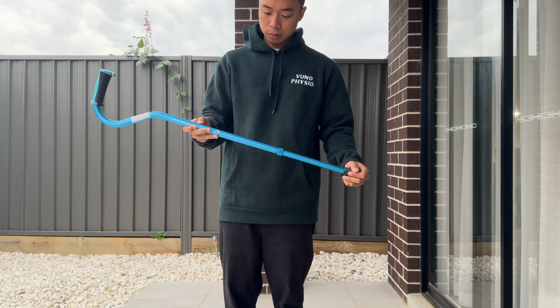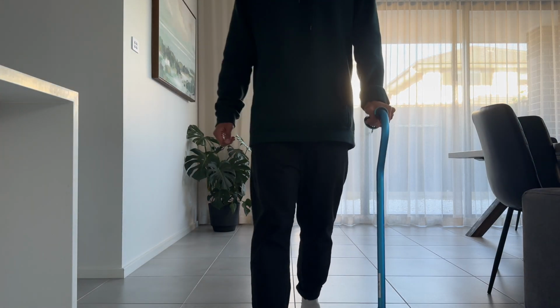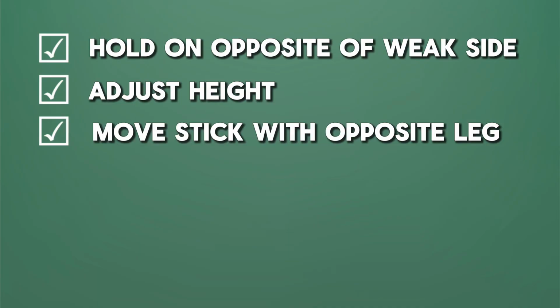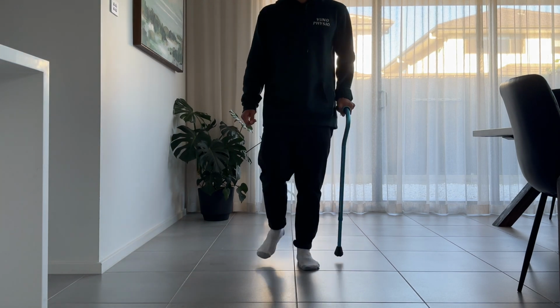Go for a walk with the walking stick. A common thing I say is just use it to feel the ground. You're not trying to put all your weight through it. Put it down the same time as you do your opposite leg. If it's your first time, just do what feels natural. We can practice the technique a bit later.